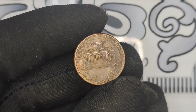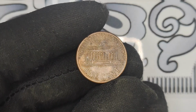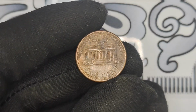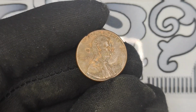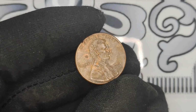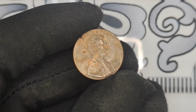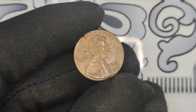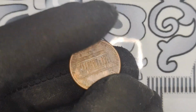Let's start with the basics. The 1995 Lincoln penny was produced by the Philadelphia Mint, which is why it has no mint mark under the year on the obverse, or front, of the coin. The Philadelphia Mint struck billions of these pennies that year, but what makes some of them special and valuable is their rarity, condition, and unique errors. So, what are collectors looking for in these pennies, and why are they willing to pay so much for them?